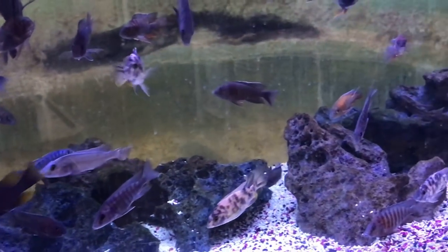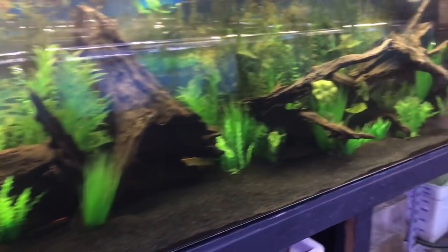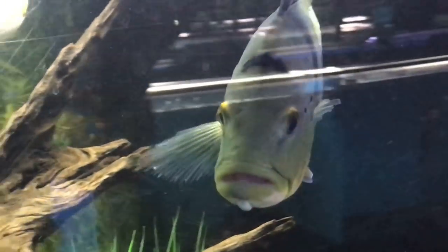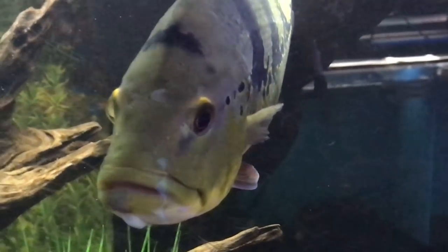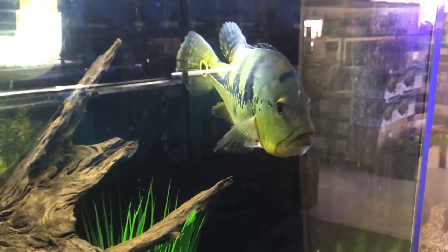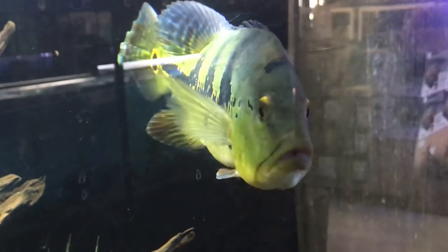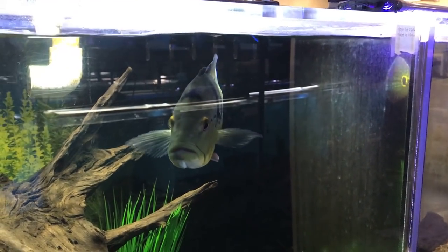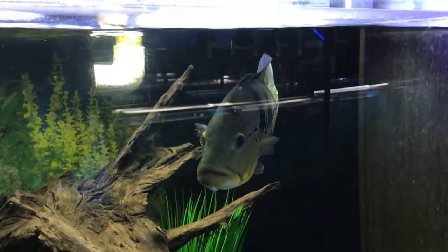Look at these. Woo-wee. Big selection. I love the scape on this one here. This is another 240-gallon aquarium. Look at this beautiful fish. He looks like an Ocellaris peacock bass, I believe. He's pretty, though. Sorry about the glare, guys. But yeah, maybe he's around the same size as Zeus at home.